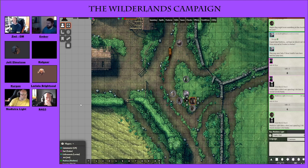Why don't we send Kurgan and Kelgar ahead with the horse and cart to Noltec, and we'll take the package, and we'll take this rapscallion up to the temple. I'm not keen on that particular plan because we were ambushed and attacked here. If there's another trap lying in wait further on, then I think we should stick together as a party.